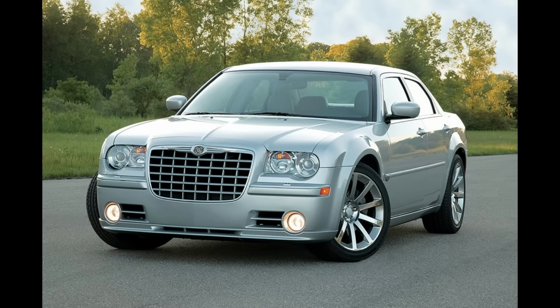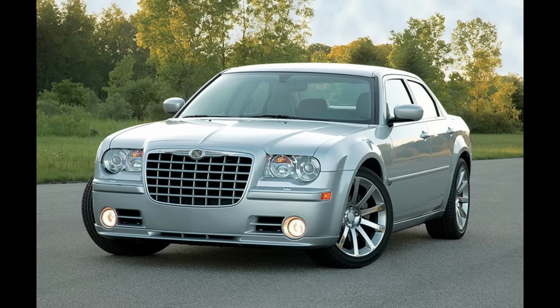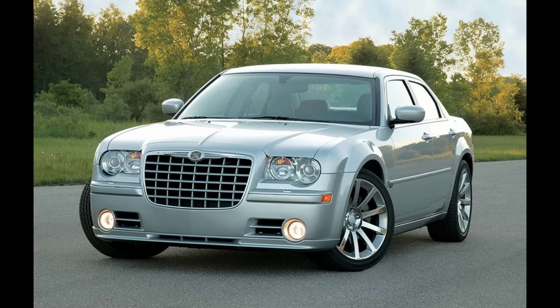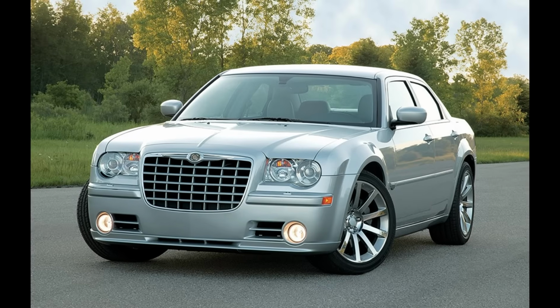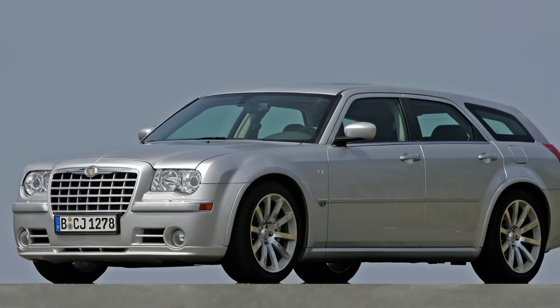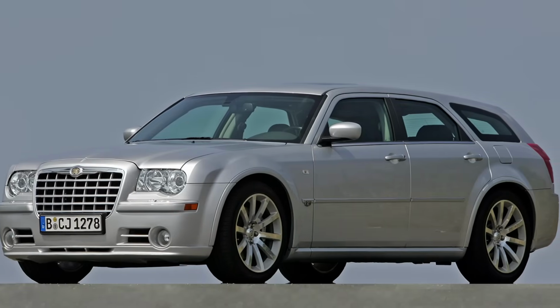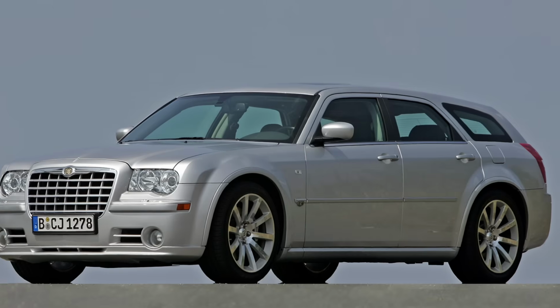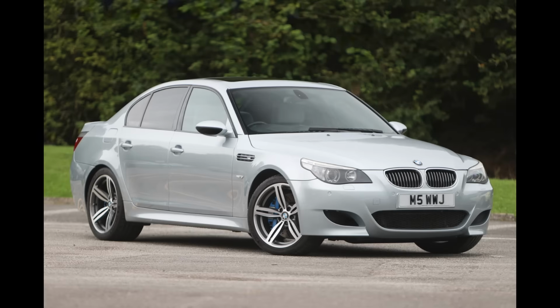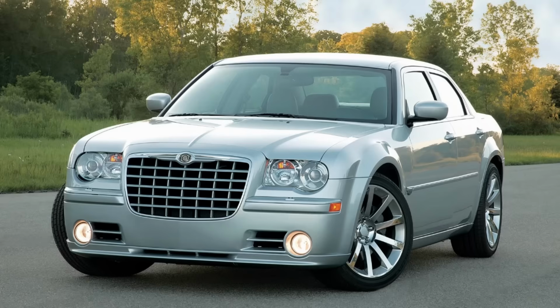The Chrysler 300C is probably the last true boxy-looking American sedan with big V8 power and a chrome grille, but it is a successful model that has been on the market for almost 15 years. During that time, Chrysler produced numerous variants and versions, but one especially interesting model is the mighty SRT 8 Touring. A competitor to the BMW M5 or Mercedes E-Class AMG, the 300C Touring was the performance station wagon version of the 300C sedan.